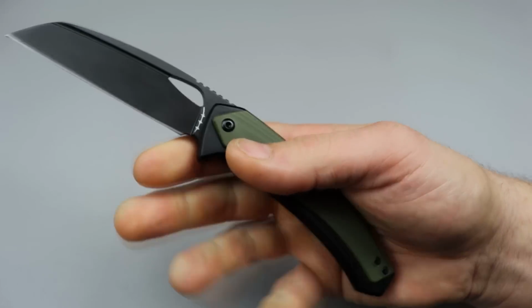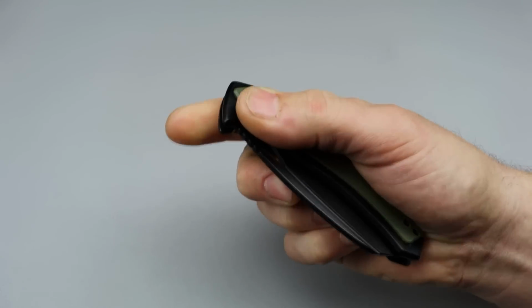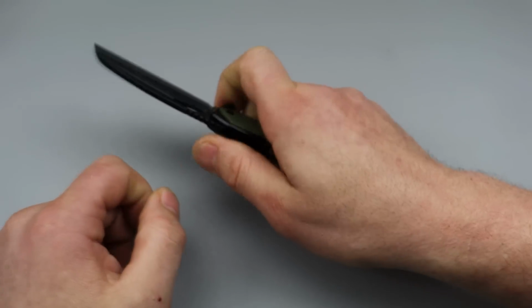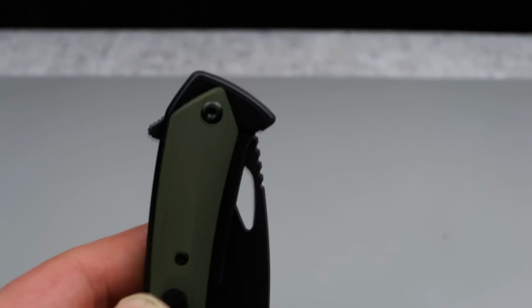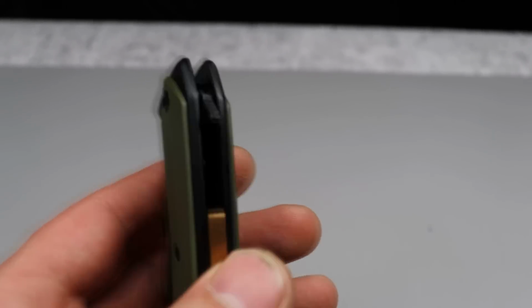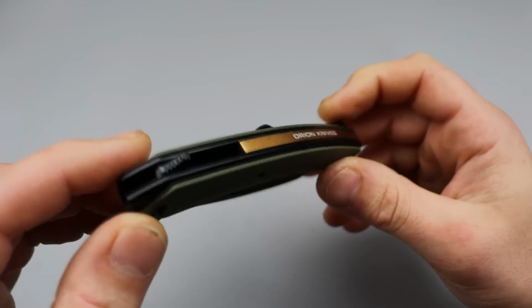I prefer the reverse flick on this knife, and the reverse flick is great. But the flipper tab is where I have a small issue. I do have two of these, and the first one had a little bit of a lighter detent. This one's definitely better. And so the action's fine on this. The flipping action's good. Most people will be just fine with it. I just find the flipper tab a little bit of an awkward position.